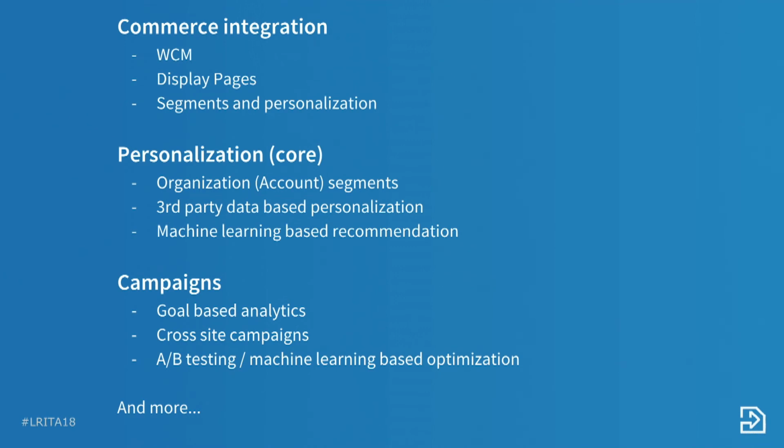Also, a very important change: user or audience targeting has now moved to the core of the product, so it's part of the core. It's not a module that you get from the marketplace. By bringing this from a marketplace module into the core, it helps us to be integrated with everything that happens inside of Liferay. So it will be an integral component of everything that happens there.